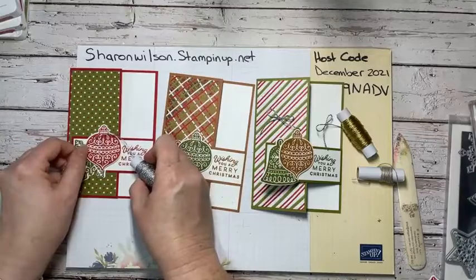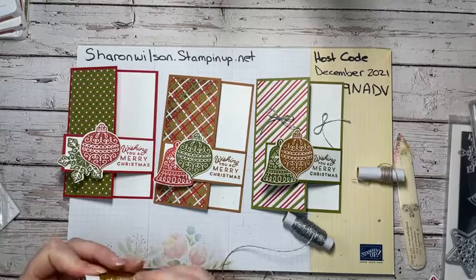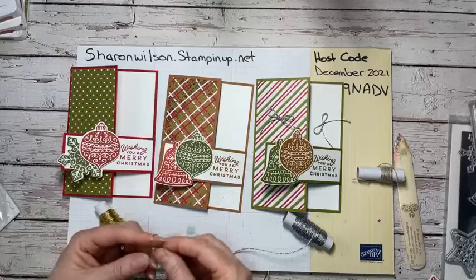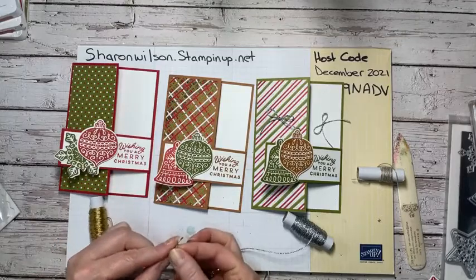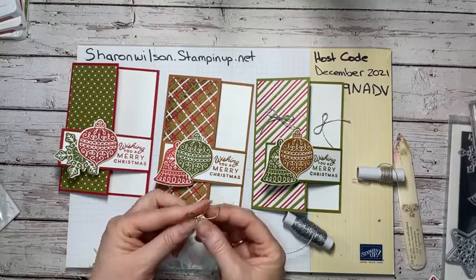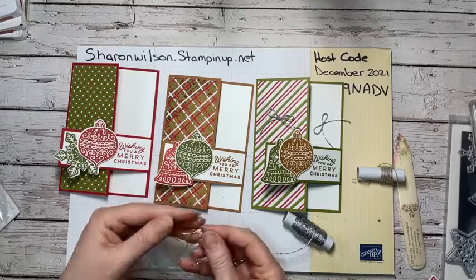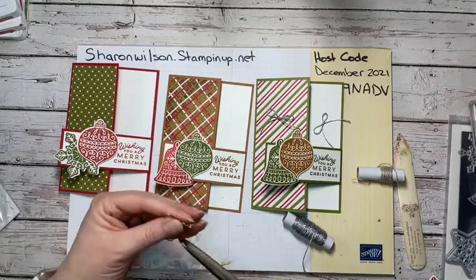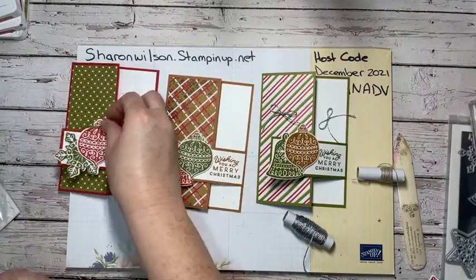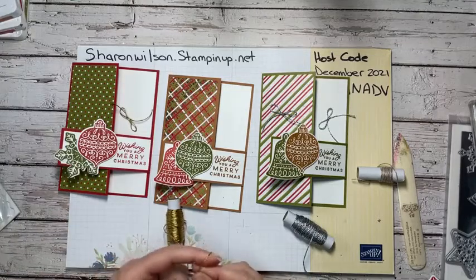I am very partial to silver, you know. I'm not as partial to gold. But maybe I can tie some gold and see if it might be right on that one actually. Oops. Too much. There we go. Yeah, I like the gold on the real red.